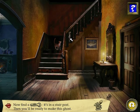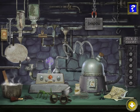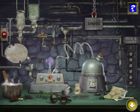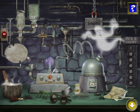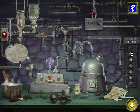Now find a flashlight. It's in a stair post. Then you'll be ready to make this ghost. One flashlight. To see the ghost called Shadow fly to and fro, just return to the workshop and then click go. You can see that ghost again by clicking go, or you can pick another ghost.